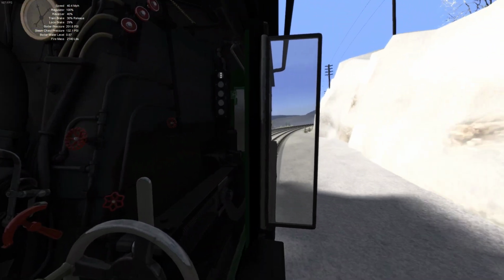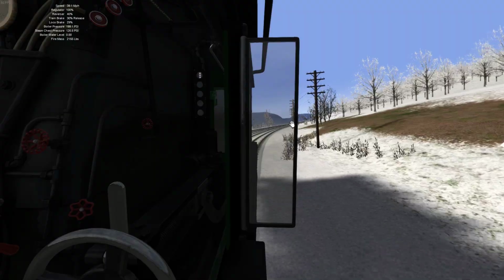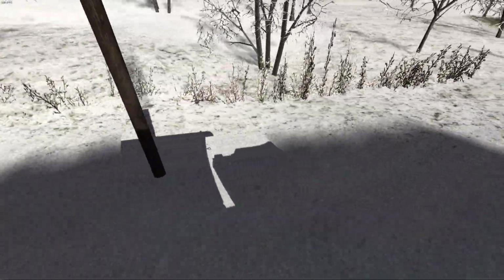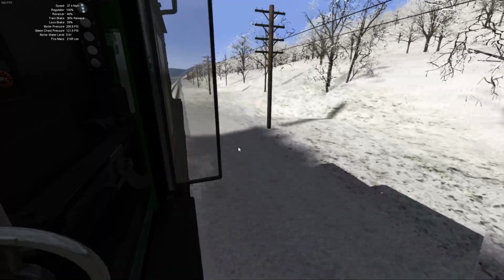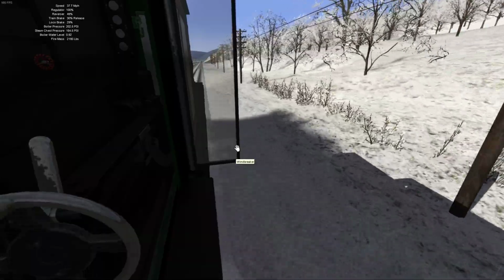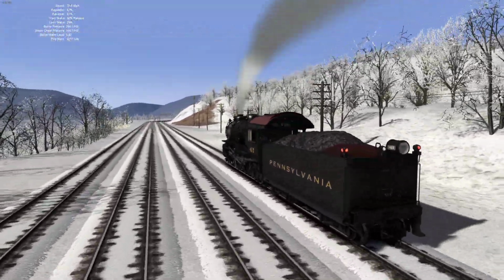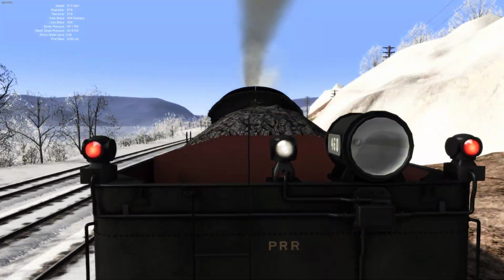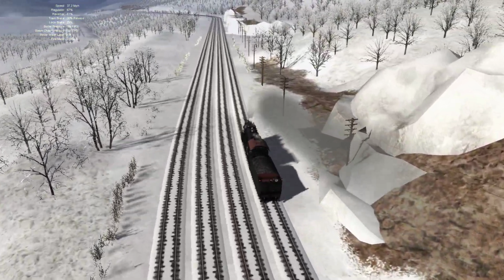All too often the whistle sounds are never very far. You get out a couple hundred meters away from the locomotive, and sometimes the sounds are just non-existent. It's kind of entertaining. My shadow is high quality here, and just kind of motors away. It's entertaining. Really nicely done, locomotive.